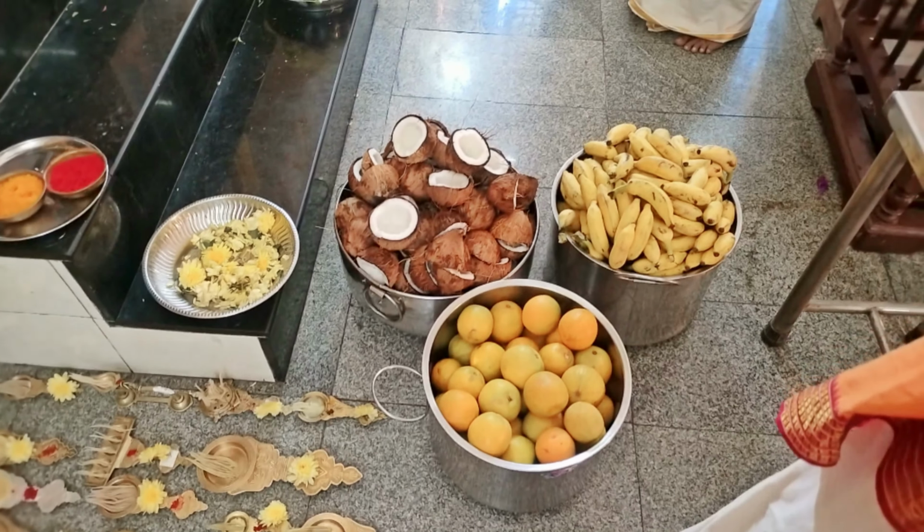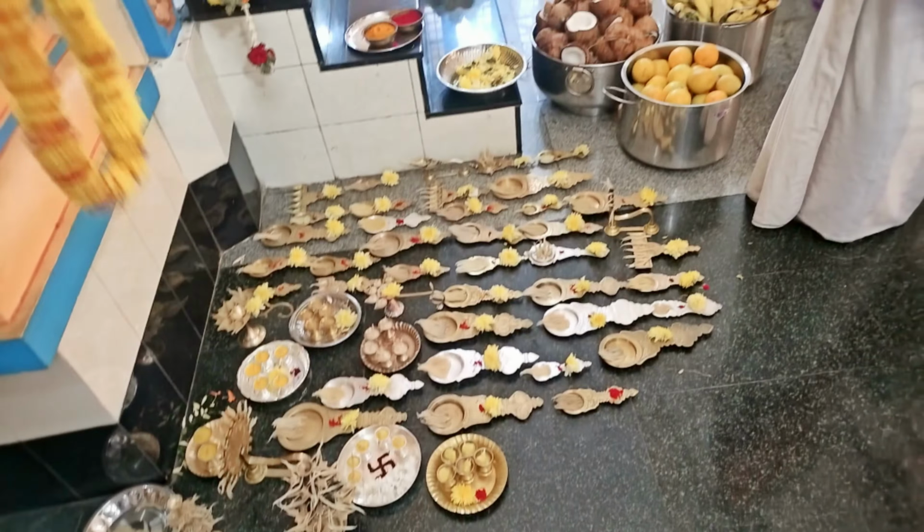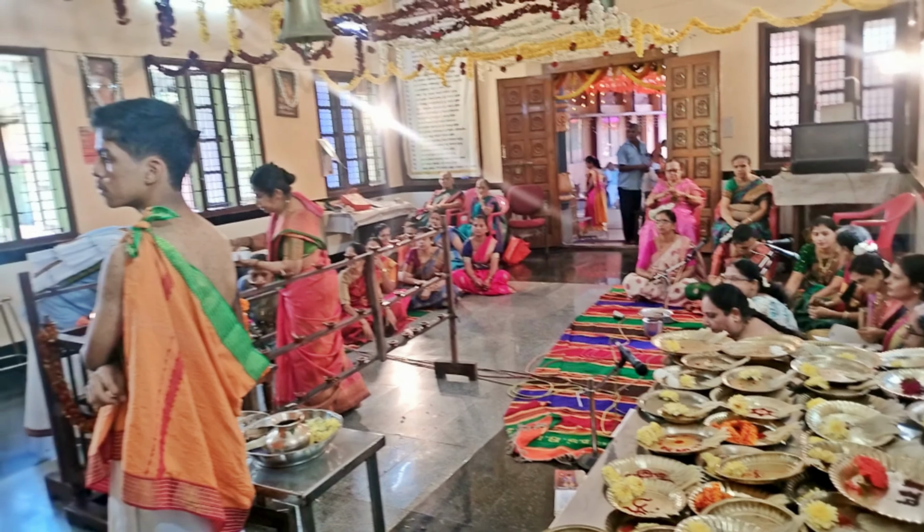So this is the 108 arathi to the God. Every devotee brings their own arathi and then there will be puja. From the morning till the night, there is continuous bhajan, puja, along with the lunch and dinner, along with the annaprasadam.